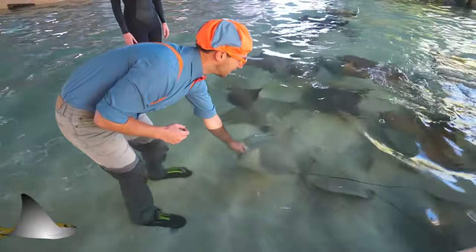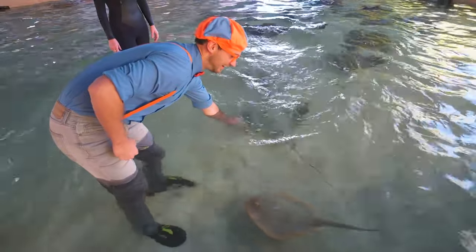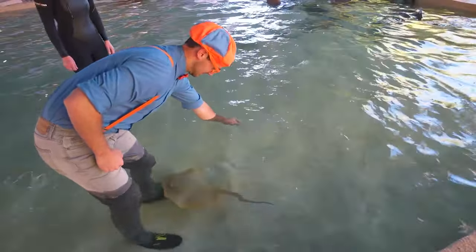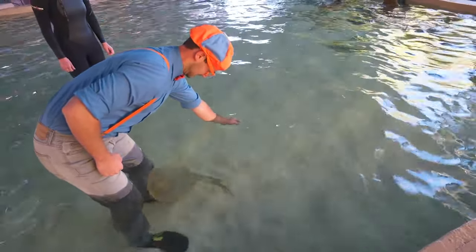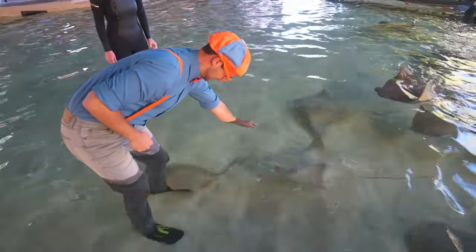Okay, here you go. Whoa. Whoa. Whoa, look at that one. So you've got a blue spotted ribbon tail sitting on your feet.